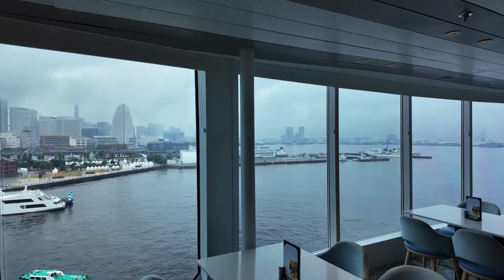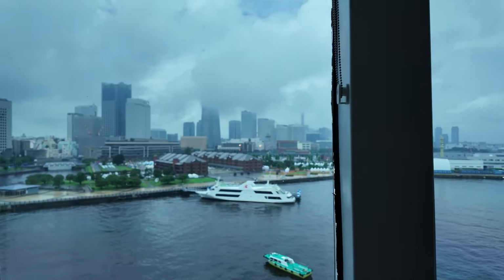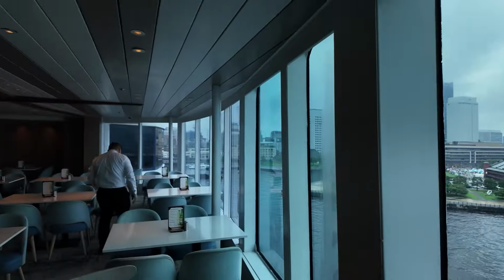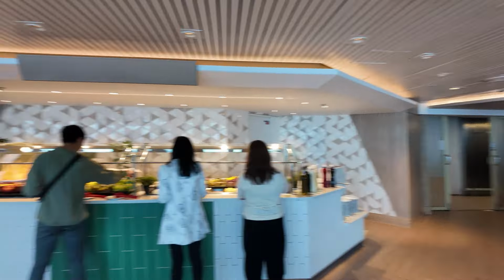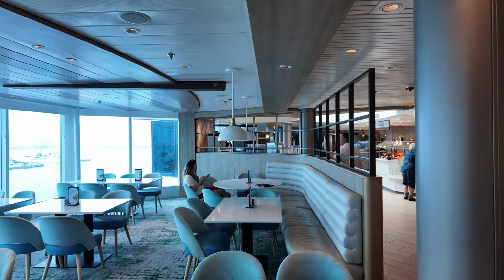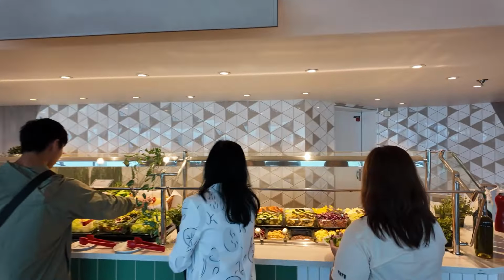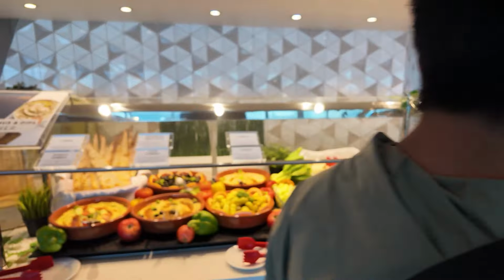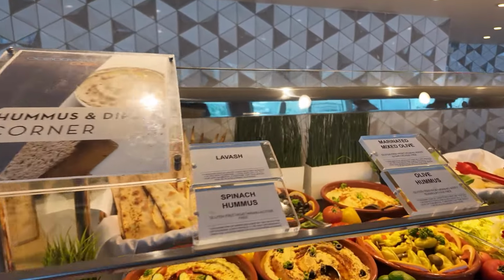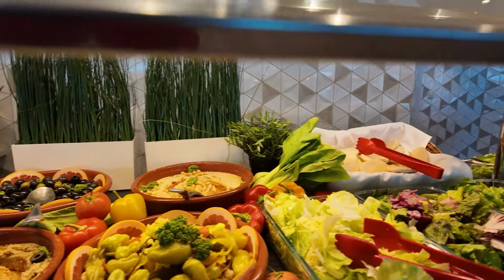All right, so after dropping off our bags in our room, which was not finished yet, we are having lunch up here on deck 10 at the Ocean View Cafe. Let me see what I have serving here. So that's gonna be our seat right there, with an amazing view. So here's the soup station right here. Oh, what I have, hummus, very healthy food, hummus, mixed vegetable, lettuce, salad. I guess I will eat some of that.